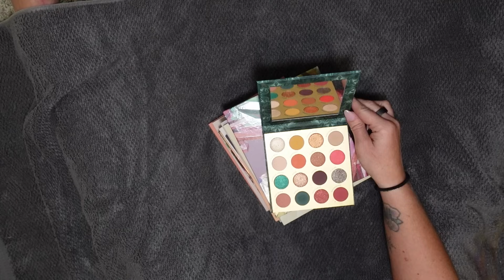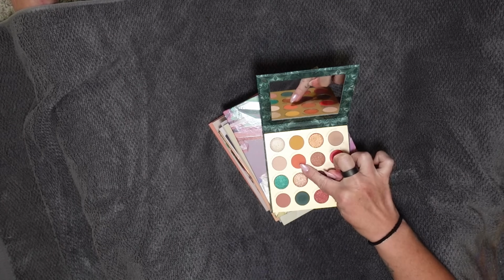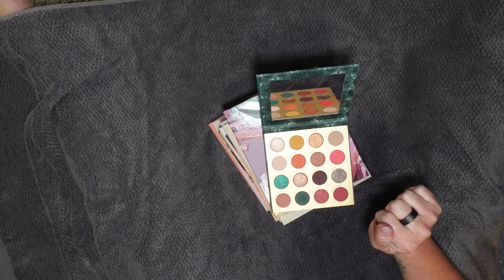I do like some of these tones, especially for fall. This burnt orange, or is that a corally orange, and Euphoric? Love this.